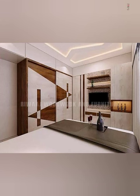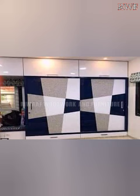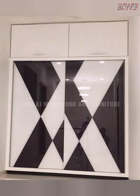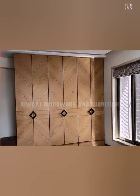Dear viewers, I am going to tell you about some types of wardrobe designs. First of all, wooden wardrobe. Wood is the best material for wardrobes. A wooden wardrobe can be designed and assembled on the site.